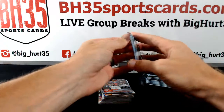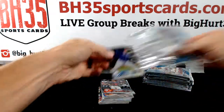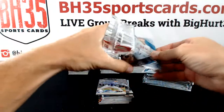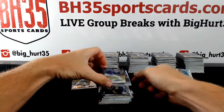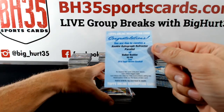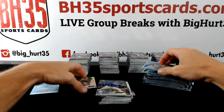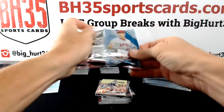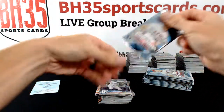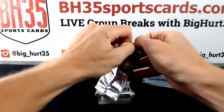Hope we get the guy on the pack. Ooh, there's a redemption, just like I said. Let's see who it is. Walker Buehler, refractor parallel. Dodgers on the board early.